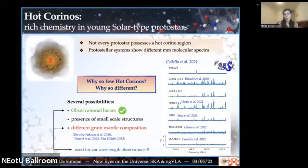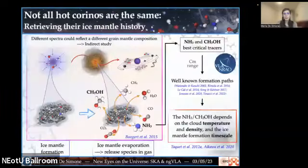We checked the first point regarding the observational bias, but still several hot corinos can show different spectra. A possibility is that they are reflecting a different composition in the previous stage, in the grain mantles. What does it mean? Given that the ice mantles are formed in the prestellar stage, and then in the protostellar phase what is in the mantles is released, setting the initial chemical content available for the hot corinos, then if this ice mantle composition is different, we will have a different chemistry available.